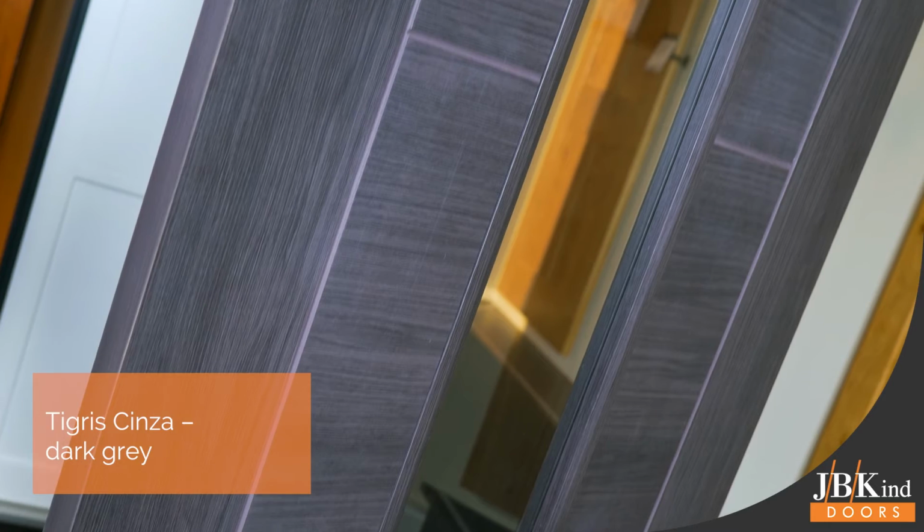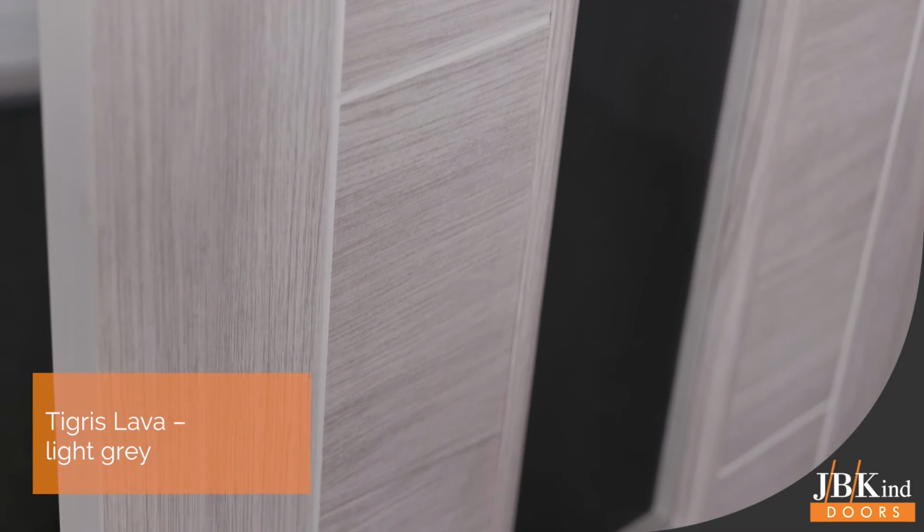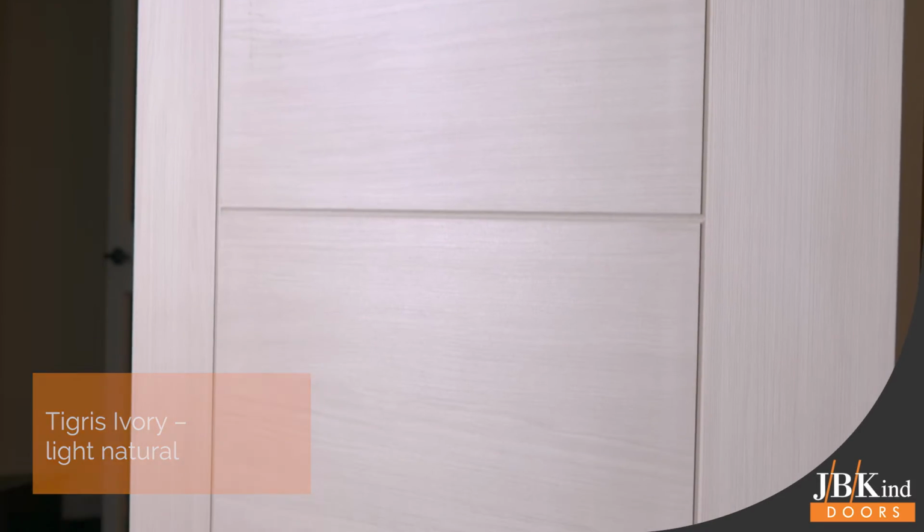JB Kind offer one of the most popular door designs, the Tigris, in 3 on-trend laminate colour options. The Tigris Cinza offers a dark grey wood effect. The lava is lighter grey and the ivory has a pale natural finish. All 3 finishes look stunning, and the grooves in the ladder style panels are coloured to complement each laminate design.